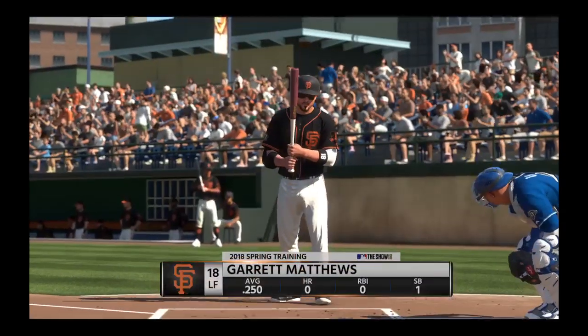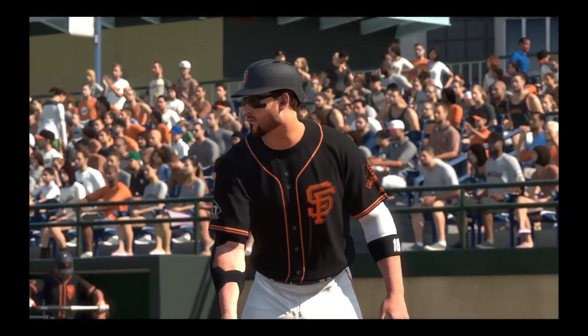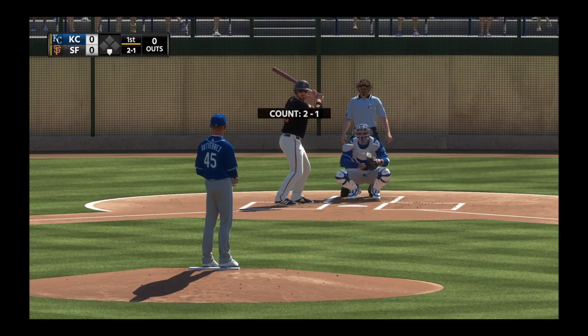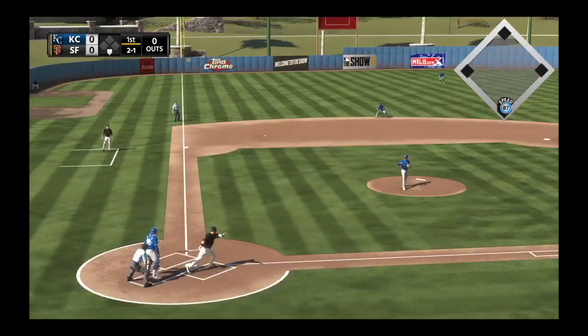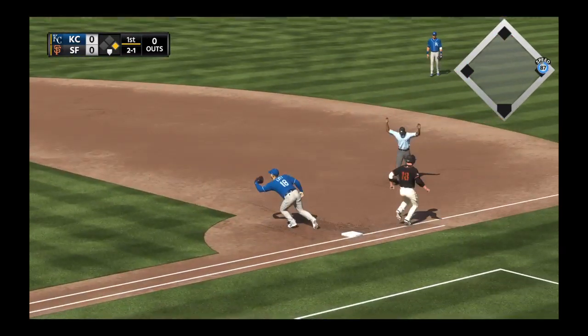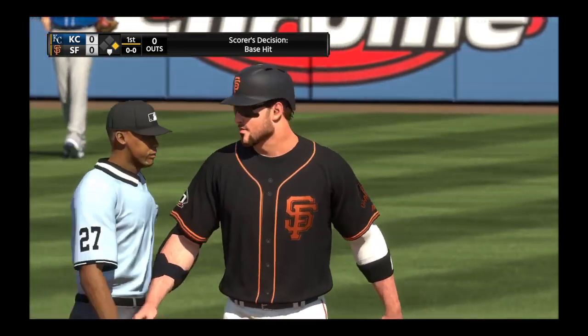Settling in now, Garrett Matthews. He'll lead things off here in the bottom half of the first. Chopped weakly to the left. To his right, Rosado. And they will get, no, he's in there. A very close play at first.